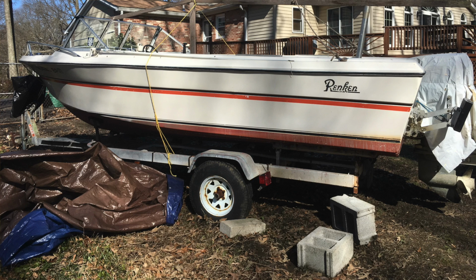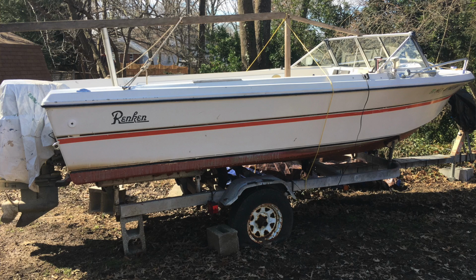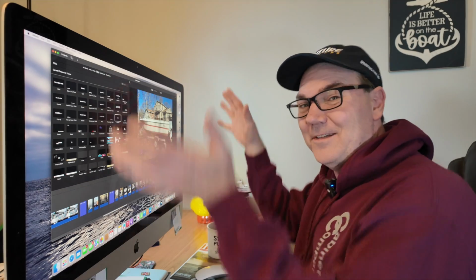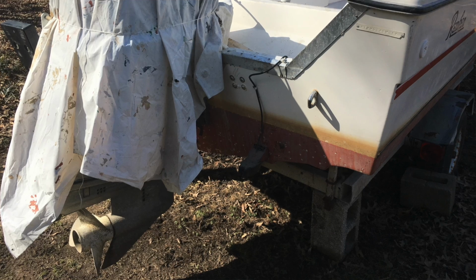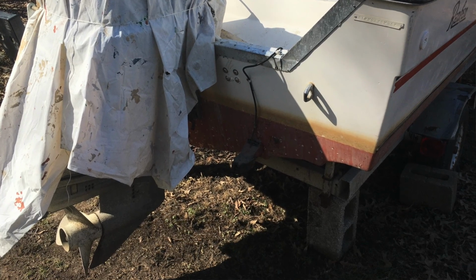We also had these concrete blocks that I would put underneath the back of the trailer. The reason we had those blocks was because I would have my trailer set with the bow up a little bit high, and I would get into the boat to walk around, and the boat would actually tip with the trailer. The front of the trailer would tip up off the ground, and the engine would actually dig into the soil.